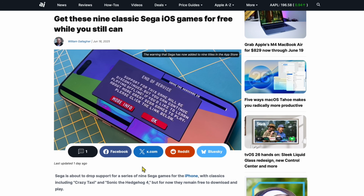All right, this next story here is from Apple Insider. It's kind of interesting if you like free stuff. Apple Insider: get these 9 classic Sega iOS games for free while you still can. See the title right here? So here's an iPhone, obviously. Sega is about to drop support for a series of 9 Sega games for the iPhone, with classics including Crazy Taxi and Sonic the Hedgehog. So they're free right now, and they're going to drop support. So they're saying get them on your phone while you can in case they actually remove them later.